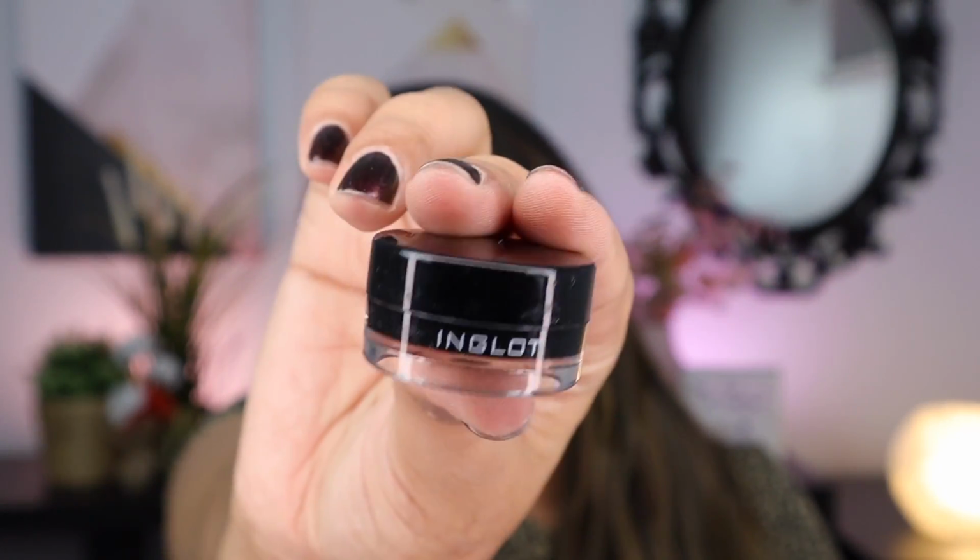Now, for lip stuff, I packed an abundance of lip stuff. Oh, I actually did pack another liner. Let me just show you. That was the Inglot gel liner, just in case I wanted to use a different formula. But for lipsticks, I packed quite a few. There were pretty much 2 products that I ended up using the whole time that I was there. So let's go through these.